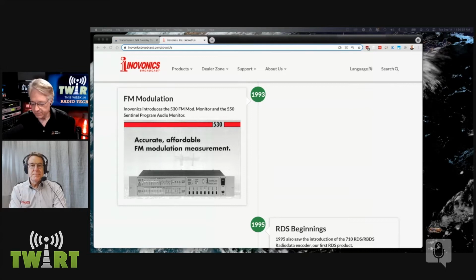I think part of the success there had to be from these new groups that were coming up with a number of particularly smaller stations. I'm part owner of 18 radio stations, and I think we probably own two or three of the 530s, or whatever the successor, whatever's current, right? The 531 came after the 530.